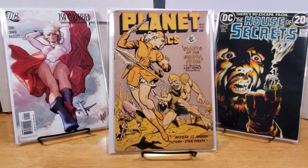So Planet Comics number 55, Fiction House, 1948. It's a Joe Doolin cover. This one, if you look this up, the colors are way off from what I see online in other pictures. I don't know if it's faded. It doesn't appear faded, but some of the colors do. So it's really odd looking. I'm not sure what happened there, but it's a pretty decent book, probably VG range.